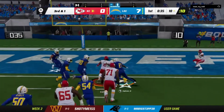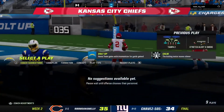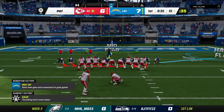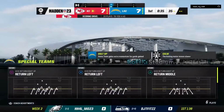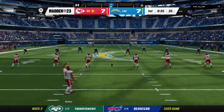Third down. Collier, and he will take it on in for a Chiefs touchdown. A great effort there. His first rushing touchdown on the year. And the Chiefs are able to match the opening drive touchdown against them with one of their own. Extra point by Butker is on target, and we are tied at 7.